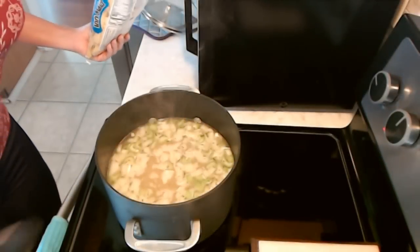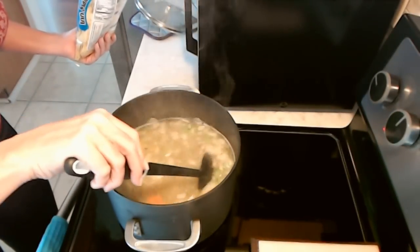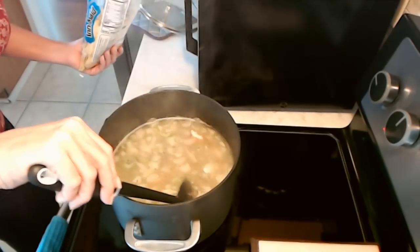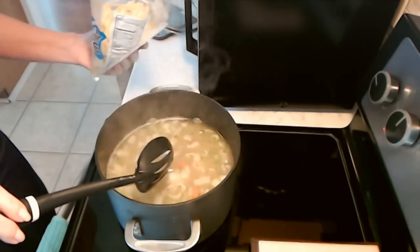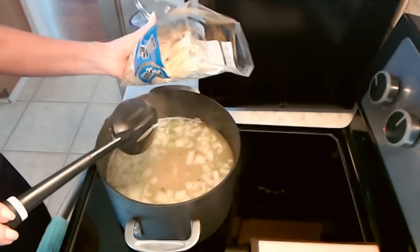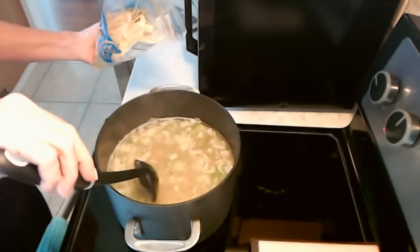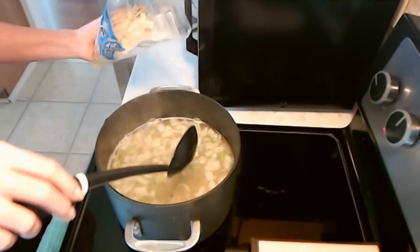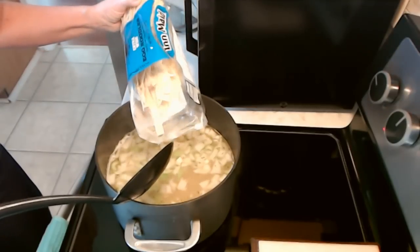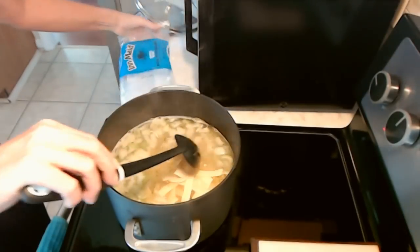Okay, it has been about 5 minutes of stirring and watching. It is just barely tender, the vegetables are. So now we have our container of wide egg noodles, and we're just going to put the whole bag in here. It calls for 6 ounces. This is 8. I'm just going to go for it. Okay.